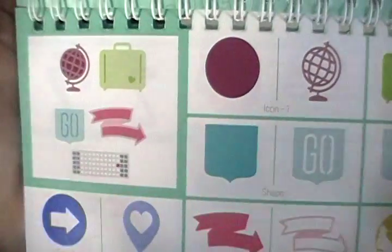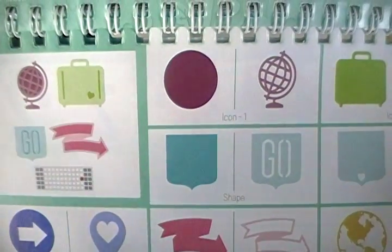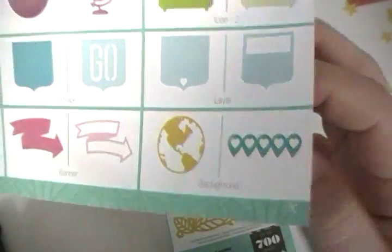How cute. Look at this one. This reminds me of Wonderful's layout from this past catalog. The globe, the suitcase. And there it is. I love it. I just adore that.